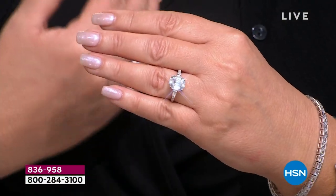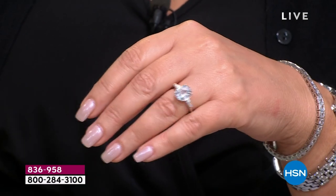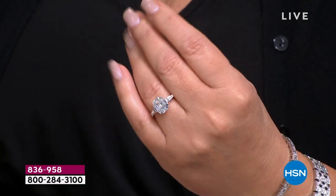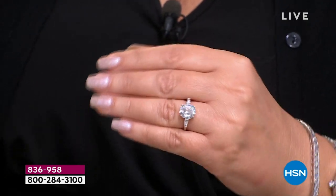The cut is so breathtaking. I am absolutely buying this. I would wear this every day for the rest of my life and be so happy. Honestly, it is that stunningly beautiful.